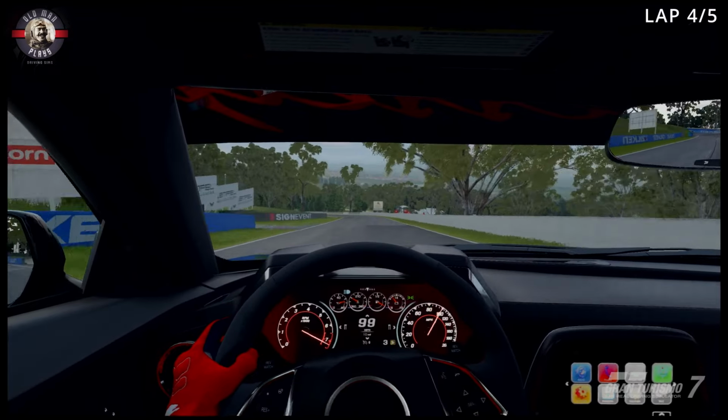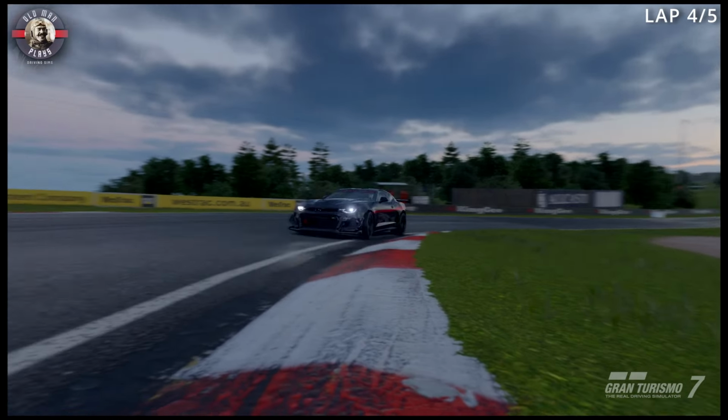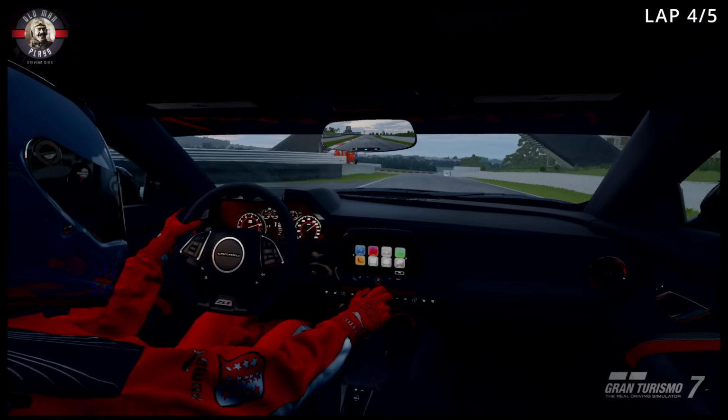So here we are coming down, approaching the last lap of this thrash round Bathurst. Look at that view there, isn't that beautiful? And you can start to see the brake discs glowing from the car. There we go, oh beautiful. You could fry an egg on these brake discs.